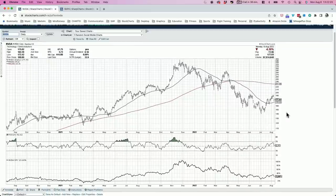NVIDIA was in the news today. They lowered guidance today, not an earnings release. Earnings are actually in a couple of weeks. So interesting, kind of preempting earnings by lowering guidance going forward. Again, NVIDIA is another one of those stocks, just like Adobe, has now reached its previous resistance from early June, but it's not gotten above that.